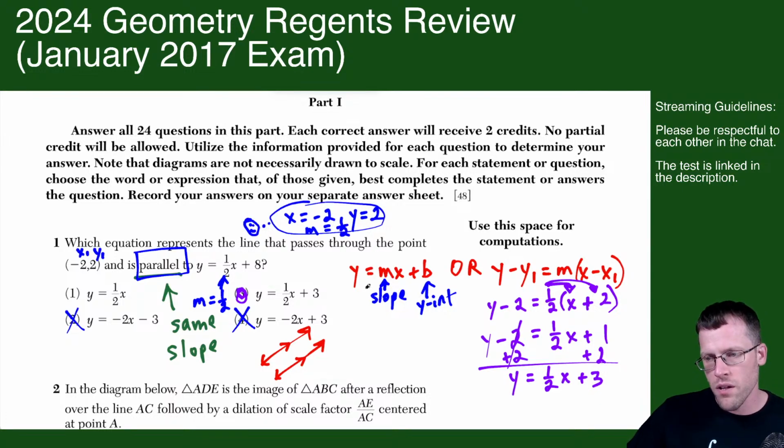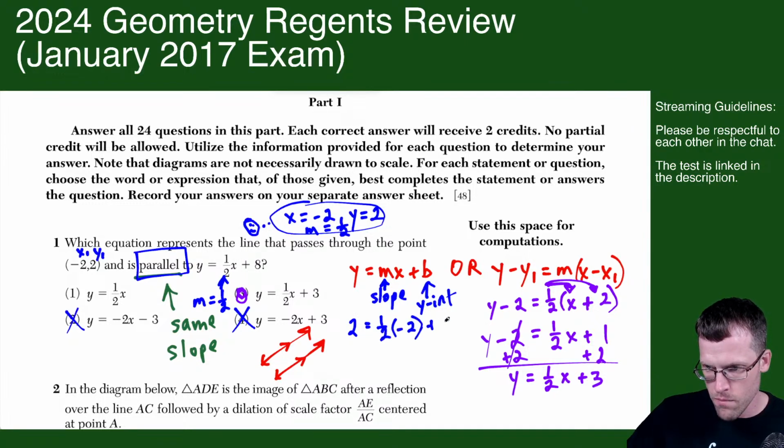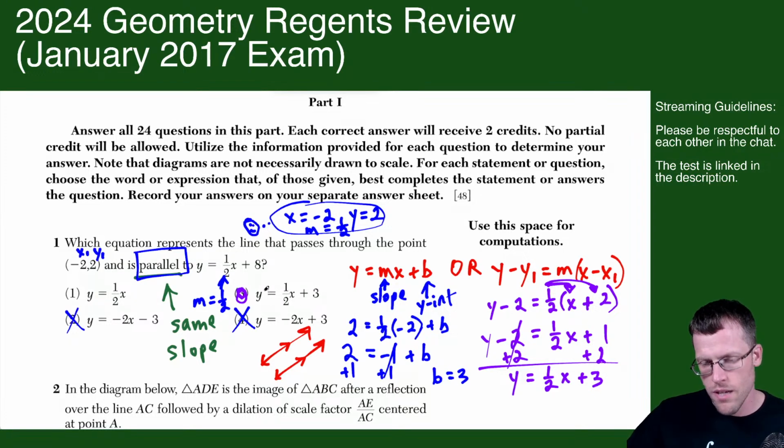And watch what happens. If you plug into the formula, you get 2 equals 1/2 of -2 plus b. But if you take half of -2, that's -1. So now I have 2 equals -1 plus b. And when we solve for b, we're going to get b equals 2 plus 1, which is 3. And you see how this has a y-intercept of 3. So maybe you think that formula is easier. That's up to you. But either way, it's going to be choice 3.